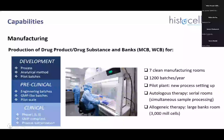In our case, we have 7 rooms available for both internal and external projects, with the capability of around 1,200 batches per year, more or less. It is also relevant to include in the facilities a pilot plant, because some projects require setting up the process. For example, we have included a pilot plant with a bioreactor, with the capacity to start with CAR T cells. So you need to have a room quite open to different types of projects.